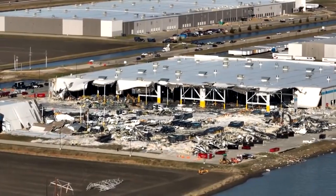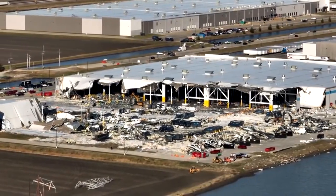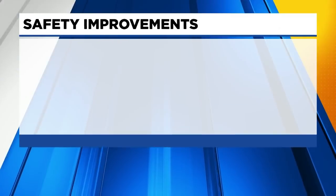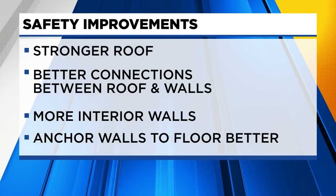In the future, we do not want to see more severe tornadoes, but in the future, if we do, definitely we want to avoid this type of disaster due to the building failure. Dr. Yan says, as a rule, large warehouses will not. But she says warehouses can be built to be safer without a lot of extra cost. She says they need a stronger roof because the roof helps support the walls.